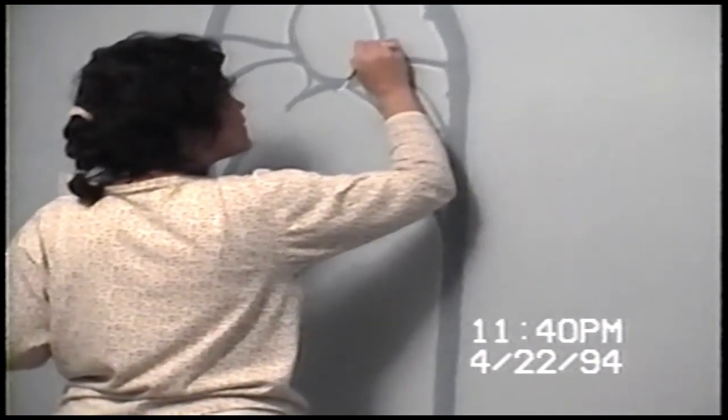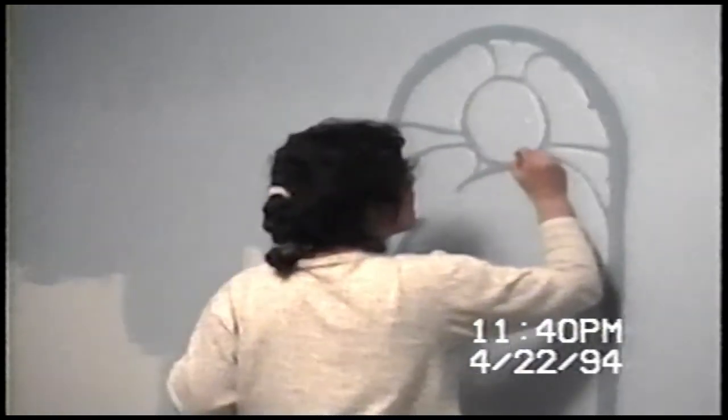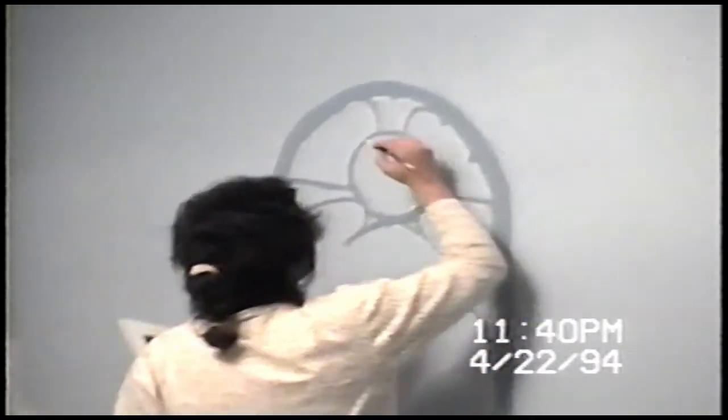This is how Michelangelo felt when he was painting the 16th chapel. What do you think? Well, what's the 16th chapel? That's where he painted the ceiling. I think he did the wall there too.